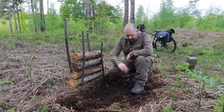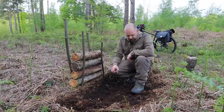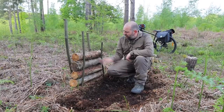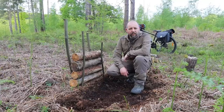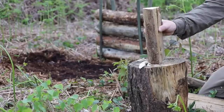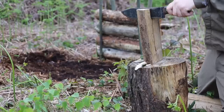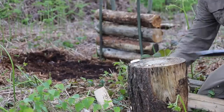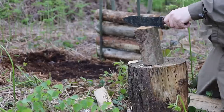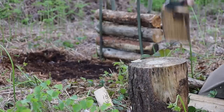Well, I've scraped out a lot of the dead bracken and stuff that was here, and there's a lot of stones just under the surface really, so I think we're going to be okay. Fire reflector's up, just going to process down some of this wood to get the fire going. Jeez.